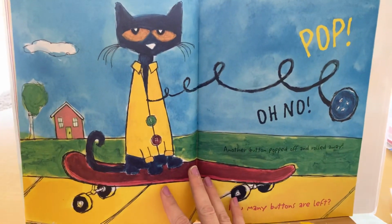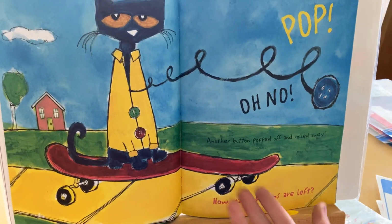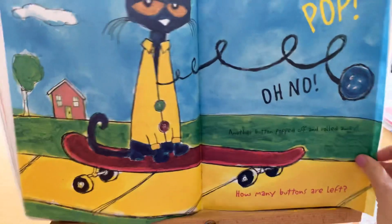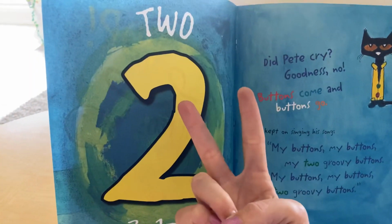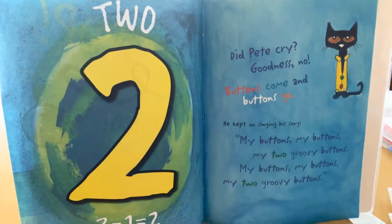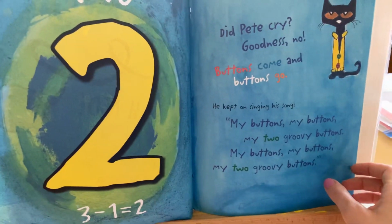Pop! Oh, no. Another button popped off and rolled away. How many buttons are left? One, two. Two. Three minus one is two. One, two. Did Pete cry? Goodness, no. Buttons come and buttons go. He kept on singing his song.